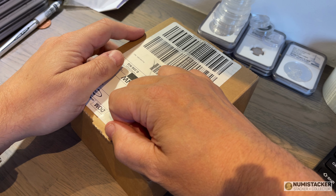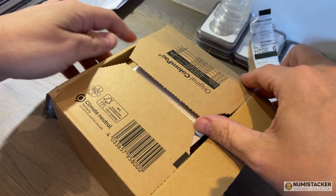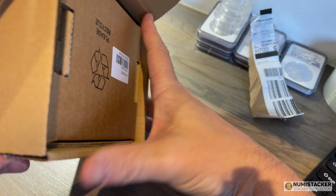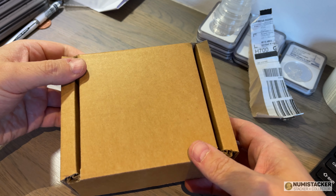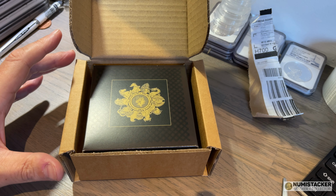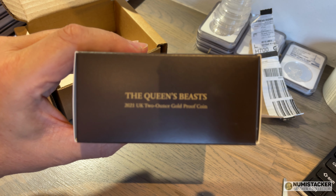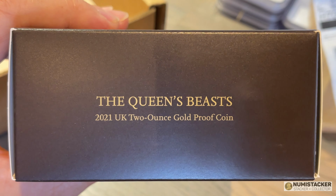But moving on, I want to take a look at another very exciting new release that came to me for grading. And this one is one that you may very well not have seen in other places. There are very few of these around, and it is a coin that was never really officially sold by the Royal Mint. So it's one of these coins that you won't have seen on the Royal Mint website. You can see here from the box that it is part of the Queen's Beast Completer series. But this particular one is very distinctive because it is the 2 ounce gold proof Queen's Beast Completer.